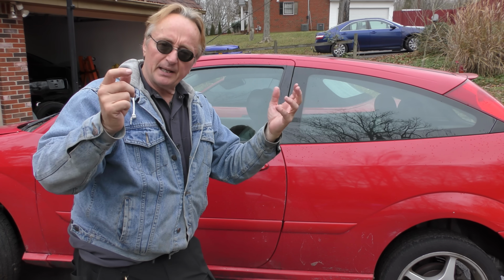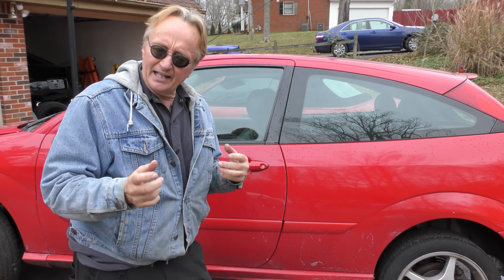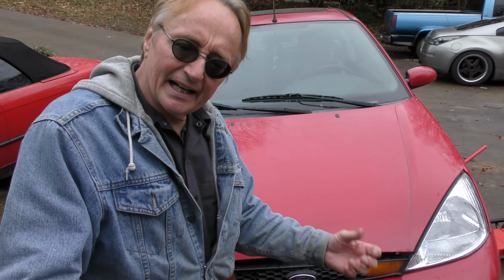They weren't that popular in the United States. In Europe, especially in England, the English love these things. And why, you might ask, do the English love these things? Because they like small, powerful vehicles. For years, Fords were the biggest selling cars in England, and this car has a lot of English history in it.